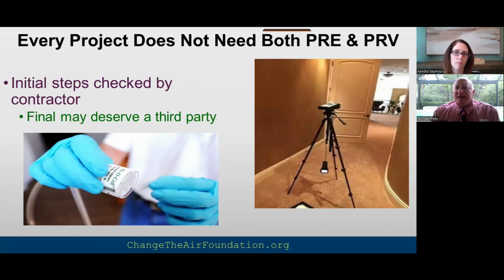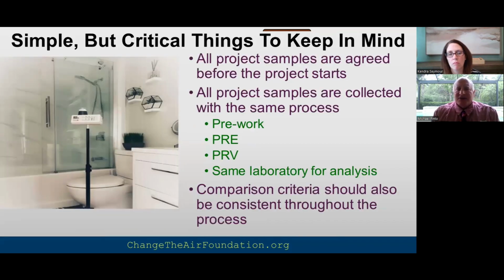So again, these kind of logically lead into different questions. If I have a project, do I need both an evaluation and a verification? And the answer is not necessarily. You can certainly substitute the verification for the evaluation. In other words, have a third party do the testing as compared to having the contractor do the testing. It gets a little trickier going in the other direction. Do you only have the contractor sample instead of a third party sample? And again, I would say in certain conditions that can be okay, but that one just takes a little bit more thought and consultation as to whether you do that.